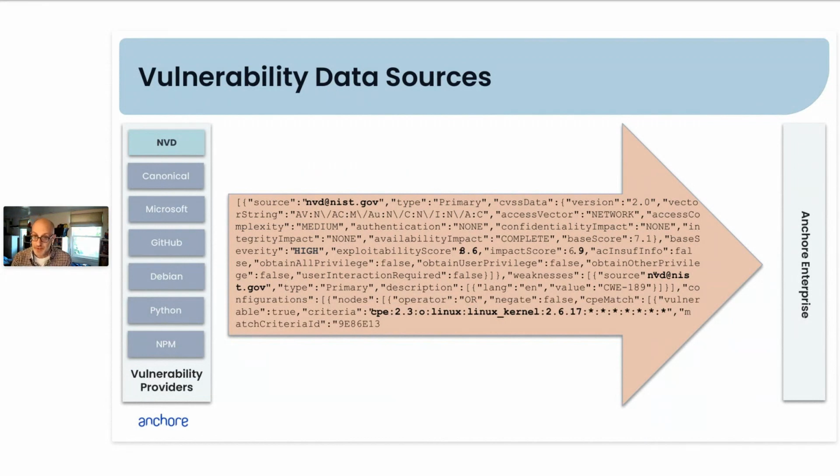There are a number of data sources that our software allows you to connect to: NVD, GitHub. These are the more generic or general purpose vulnerability sources. And then there's the specific operating system vendors, Canonical, Red Hat, Debian, Microsoft, and so on. And then the language ecosystems such as Python, Ruby, NPM, and so on. So all of these data sources or vulnerability providers present their data, and Anchore Enterprise pulls that information in using the feed service to then give you access to that complete data set.